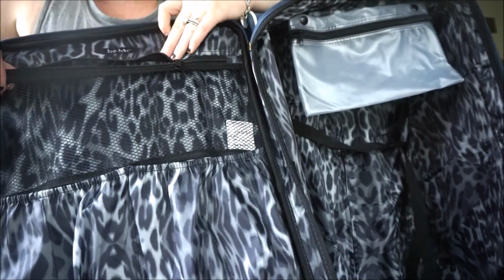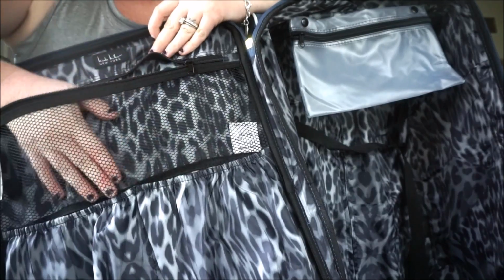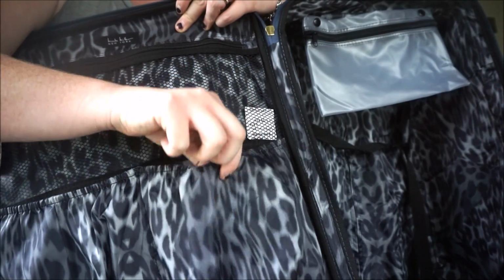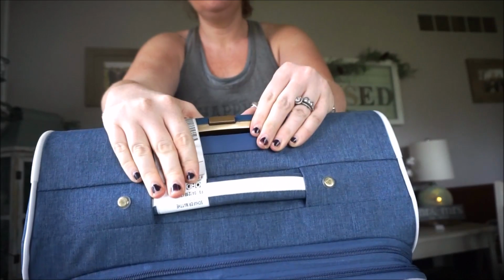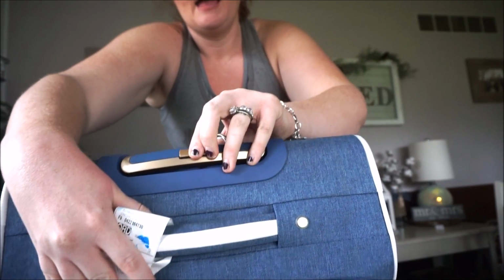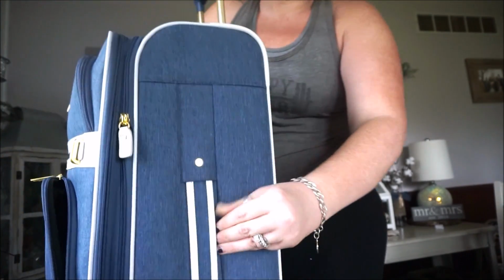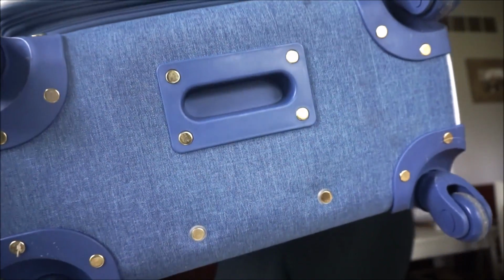And then on this side, there are a few openings. So there's this netted opening or zippered pouch, which is awesome. And then there are two little openings here that are stretchy. And then this is expandable too. Here is the top of it, the top handle right here. And then here is the handle to wheel it. There's another handle right here. And then here's what the bottom looks like. I love, like I said, the gold hardware.